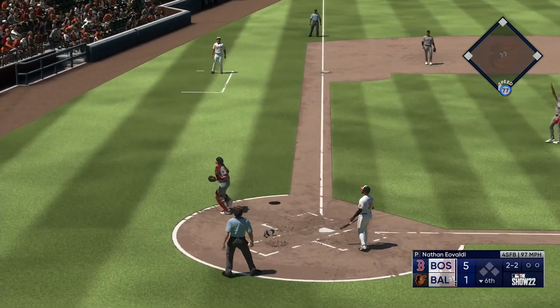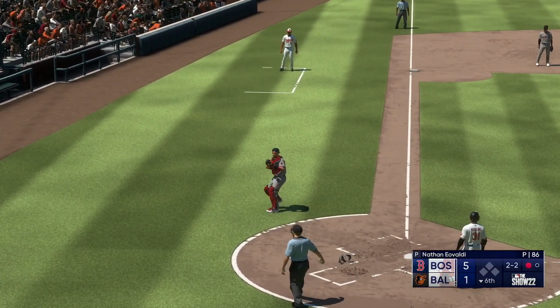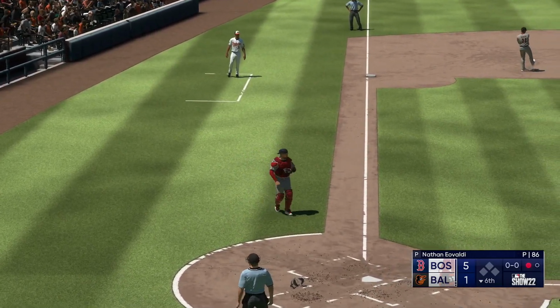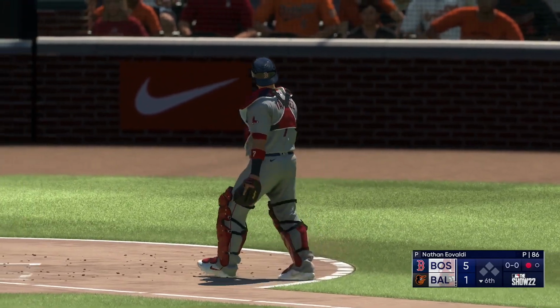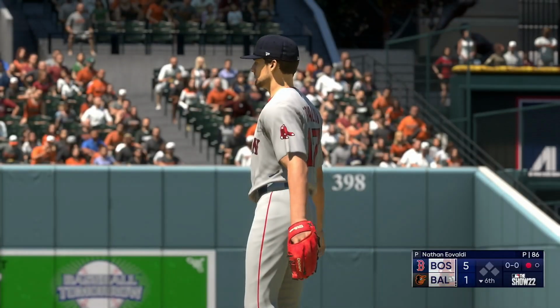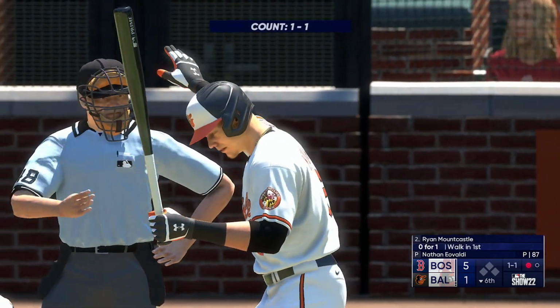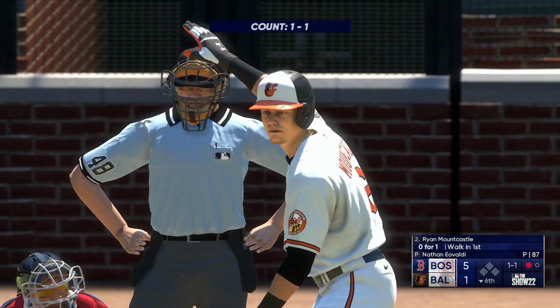Swing and a pop up. Foul territory for the catcher. Vasquez right there to make the grab. And there's one down. The first baseman, number 6, Ryan Mountcastle. Ryan Mountcastle, the next to hit for the Orioles.